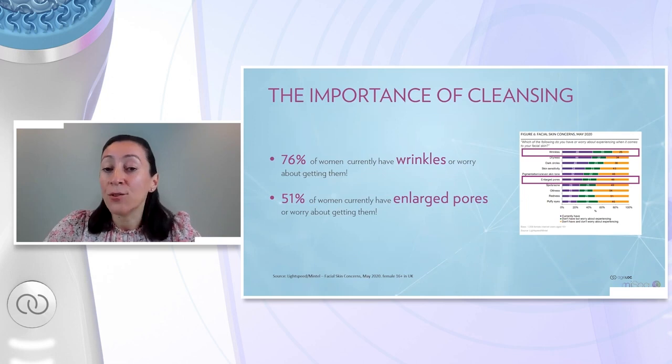Did you know that in the UK, like you see it here in the graph, 76% of women currently have wrinkles or worry about having them. 51% currently have enlarged pores or worry about getting them. These are big concerns for women, and I would assume for some men as well. Our role is to help them with the solution to tackle these concerns. There are many ways to do so, I believe, but today we will focus on the source, at the basics, at how we can take cleansing to the next level.